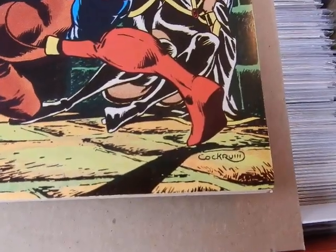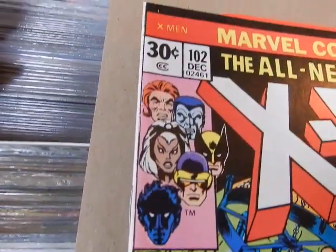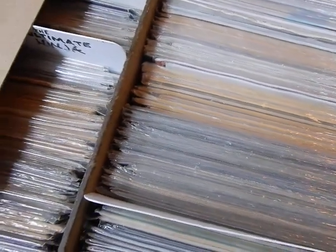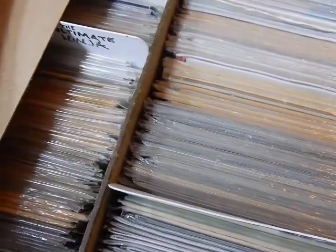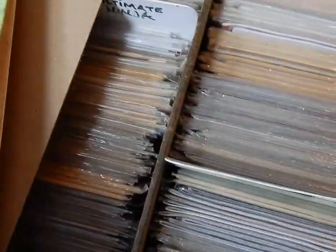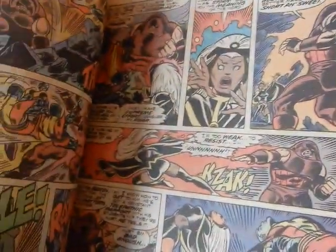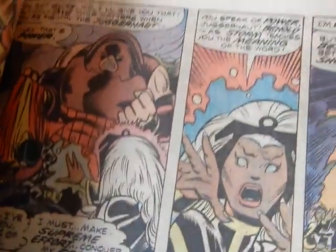Who shall stop the Juggernaut? Well, not Colossus. You got his butt handed to him. I will not be beaten. And what happens next? Smash into the wall, and he's got guts, but he got beat.